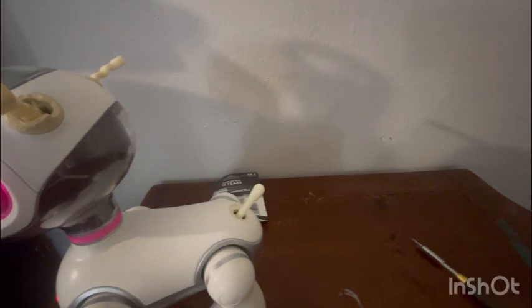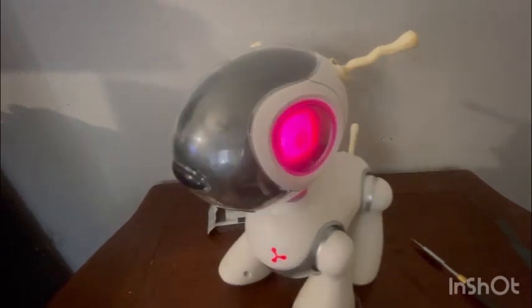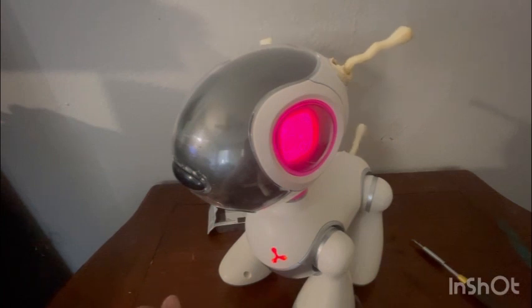All right, but yeah, that's pretty much the whole shebang here, man. I really like this guy. I'm gonna play with him more on my own. I would have loved to have something like this when I was a kid. Yes, this definitely would have got me to shut up about wanting an actual real dog, I think.